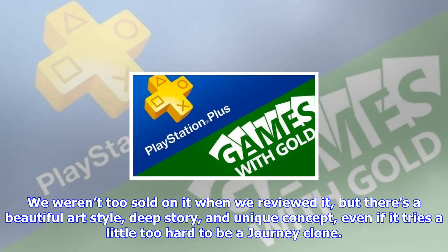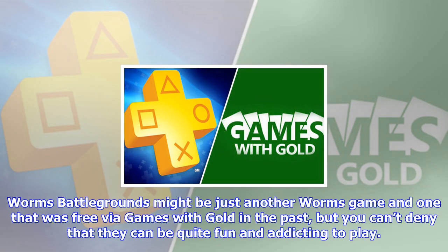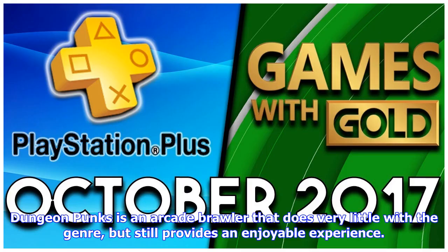Worms Battlegrounds might be just another Worms game and one that was free via Games with Gold in the past, but you can't deny that they can be quite fun and addicting to play. Dungeon Punks is an arcade brawler that does very little with the genre, but still provides an enjoyable experience.